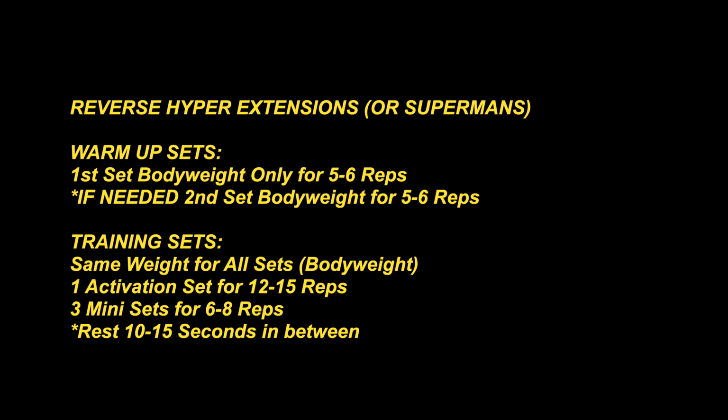Also, side note, try to start with whatever weaker leg you feel like you have first. That's a great way to kind of train for imbalances as well.